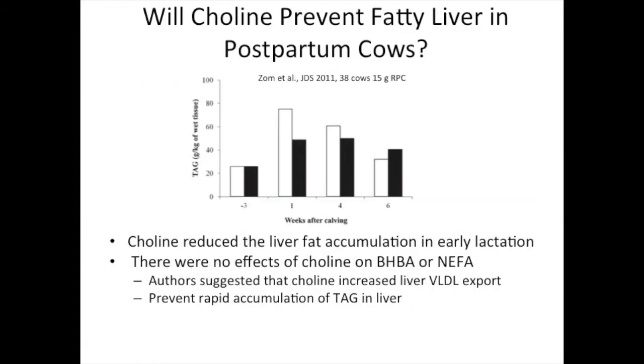All right, so another study. This is a little more recent, by Zom, published in 2011. There were 38 cows in the study. They fed 15 grams of rumen-protected choline over the transition period. And what's shown here are the liver triglyceride levels as a percentage of wet tissue. So here, these are liver fat levels prior to parturition, then at 1 week, 4 weeks, and 6 weeks postpartum. The cows that were fed the rumen-protected choline, the dark bars, had lower liver triglyceride levels. At 6 weeks, basically all the cows were about the same. And basically all it showed was that during that early period choline was effective in reducing liver fat accumulation. Over time, basically all the cows are eventually going to eliminate that.